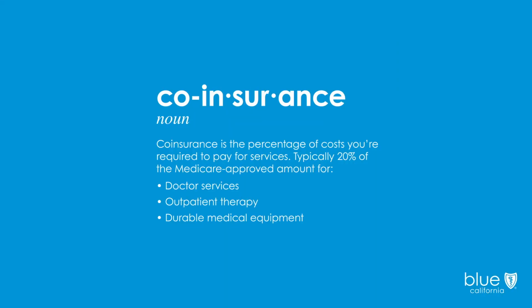Co-insurance is the percentage of costs you're required to pay for services. Here, it's typically 20% of the Medicare-approved amounts for doctor services, outpatient therapy, and durable medical equipment. With Medicare, you share the cost of some services, and the cost of others isn't covered at all.